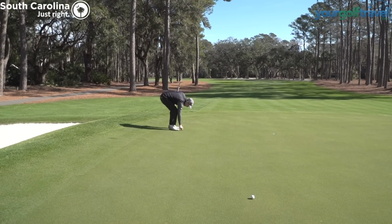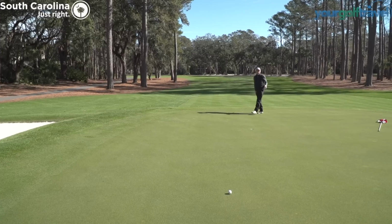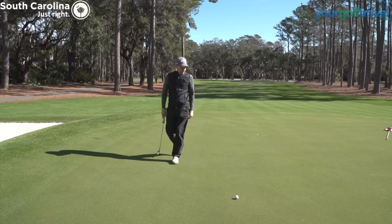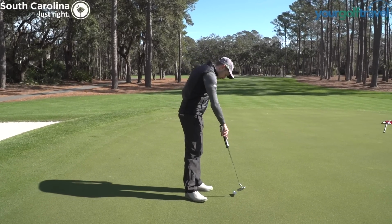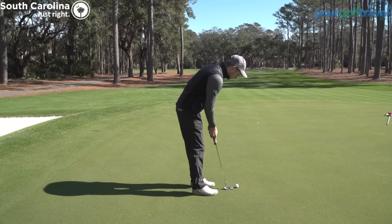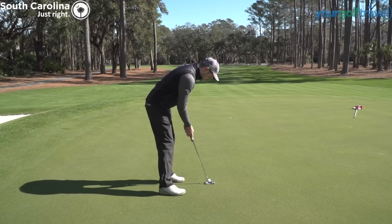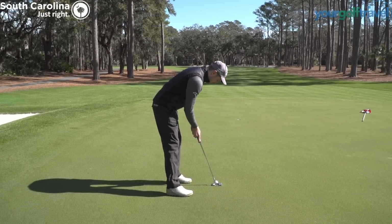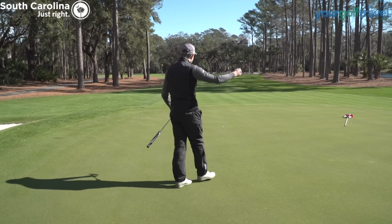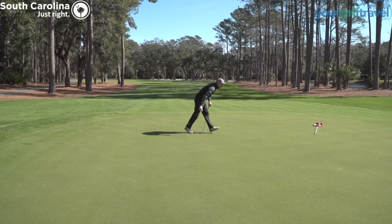It's a big old slope, isn't it? Yes. It's a big slope. Come on, flight. Well done. That was going further past than mine, wasn't it? Yeah. Down there. Well done. Back to two.